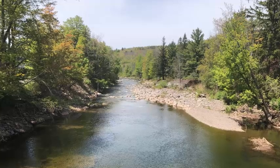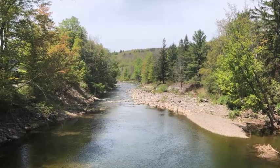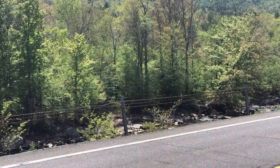And this is the opposite side of Bridge Street in the village of Hunter, looking west. Here in this part of the Schoharie Creek, it's classified A, which means it's safe for drinking water, and then also C, which is for fish propagation and survival. Now we're moving along Route 23A, heading west. And you'll see the Schoharie just down below the road.